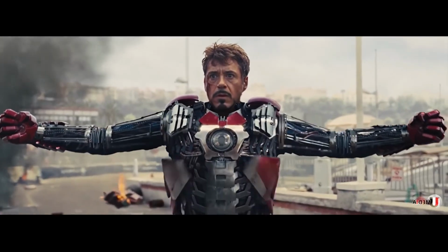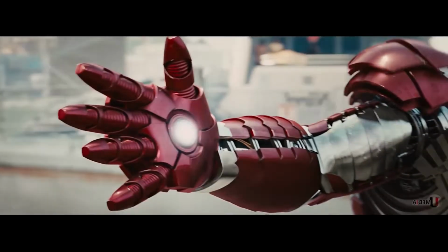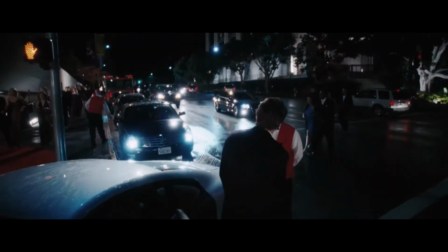In May of 2010, Iron Man 2 was released in theatres, and with the return of its superhero was also the return of the Audi R8, but newer, updated and thrillingly eye-catching, the 2010 Audi R8 Spyder.